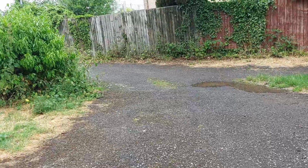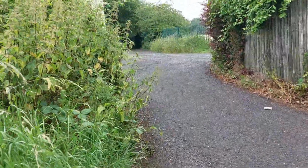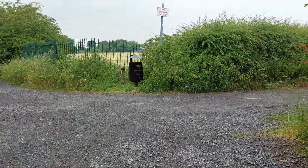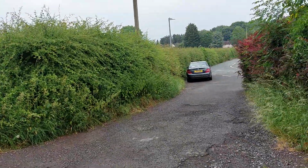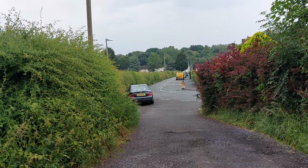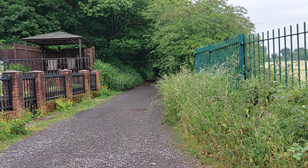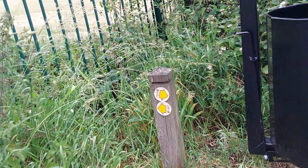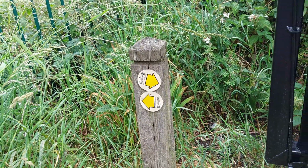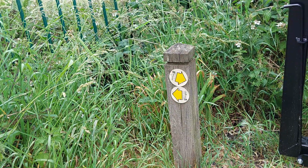So we head back over here. It's again, that way takes us into Dawley and Little Dawley. But we're not going that way. Instead, we're staying focused on this path here. And if we look over here, a signpost for Public Footpath if you follow the yellow arrows. So yeah, when you're walking this path, keep an eye out for stuff like that. And yeah, good times.